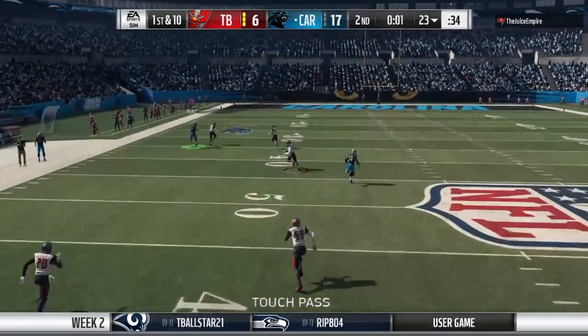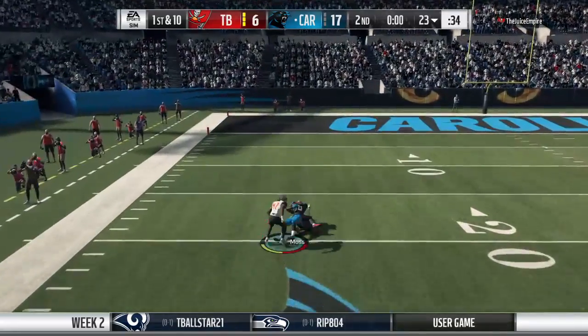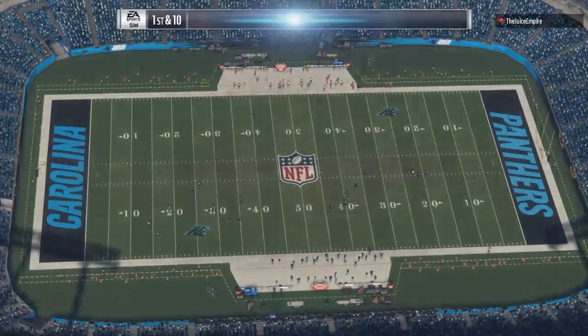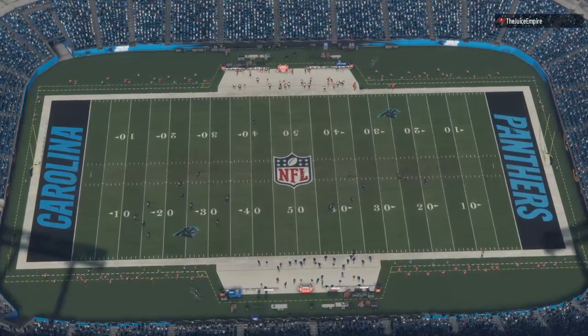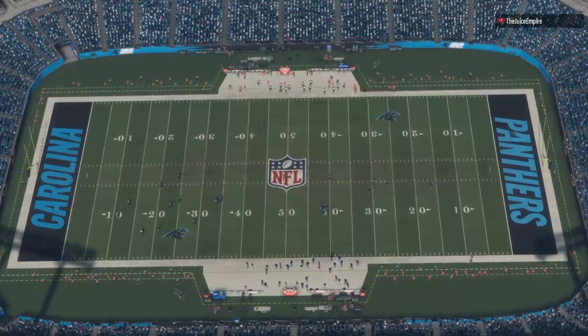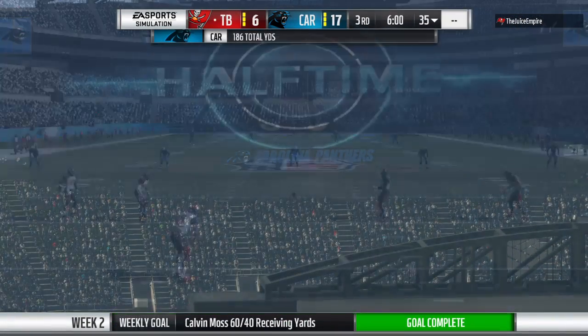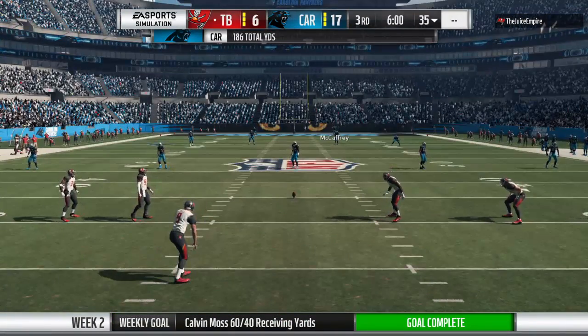Now a play fake here on first down. Trying to lay one up deep. And that is caught one-handed. Oh, my, he pulled it in. So it's halftime here in Charlotte with the Panthers out on top. As we send you down to Orlando where we check in with Larry Ridley and our EA Sports Halftime Report.